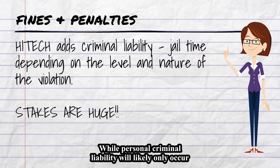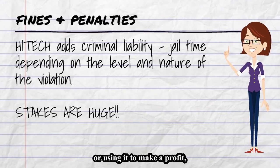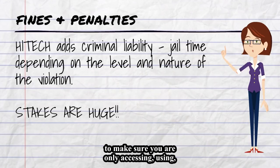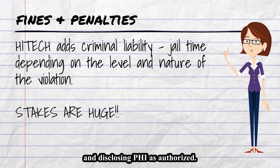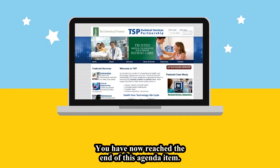While personal criminal liability will likely only occur for those who are knowingly misusing PHI or using it to make a profit, it is a good reminder that you need to make sure you are only accessing, using, and disclosing PHI as authorized. You have now reached the end of this agenda item.